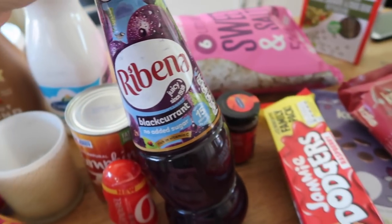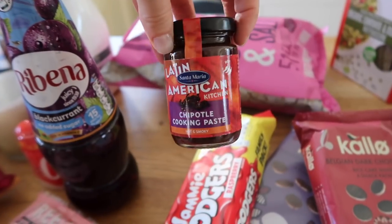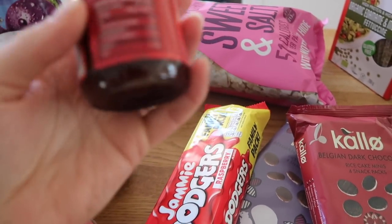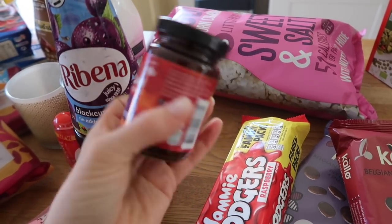We've got the sugar-free Ribena to encourage us to drink water. I've got this Chipotle cooking paste, which is pretty much macro-free, really handy just for adding into foods to make it a little bit spicier.